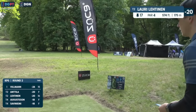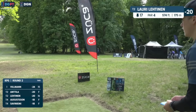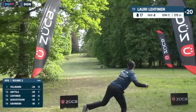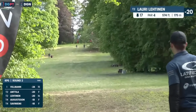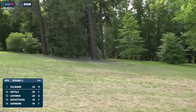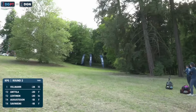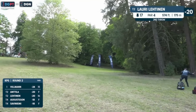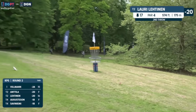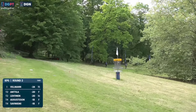Next up, Lauri Lehtinen, currently 20 down just a moment ago on tee of 17. Listen to that sound that comes out of his hand. Great shot. Very well done. 2 options ahead of... I mean, he has 3. He can even throw the spike hyzer, but he's going with the forehand upshot. A little bit tight. It gets through and skips. Yeah, to 6 meters.